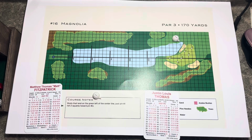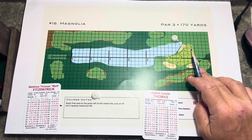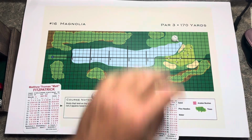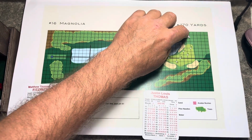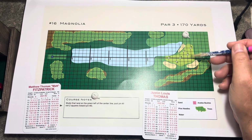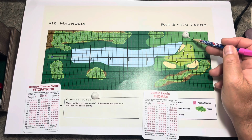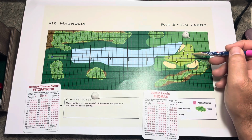So Thomas is still away. He's trying to hit it over here. He's short-sided. So what he's going to do is 1, 2, 3 back. He needs to actually aim up here to the center line because he's short-sided. 5, 10, 15, 20, 25, 30.